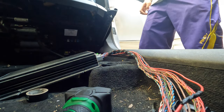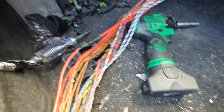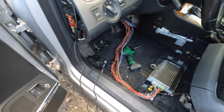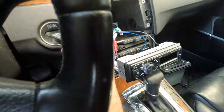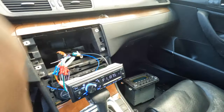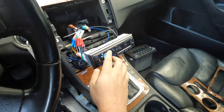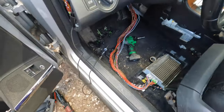Let's see, I got the keys. We got the amplifier plugged in. We have this wire fixed. It was a little corroded, and it was cut. It wasn't providing the proper amount of voltage. So let's put the key in. Radio's on. Do we get sound? No, we do not. We have another problem down here.